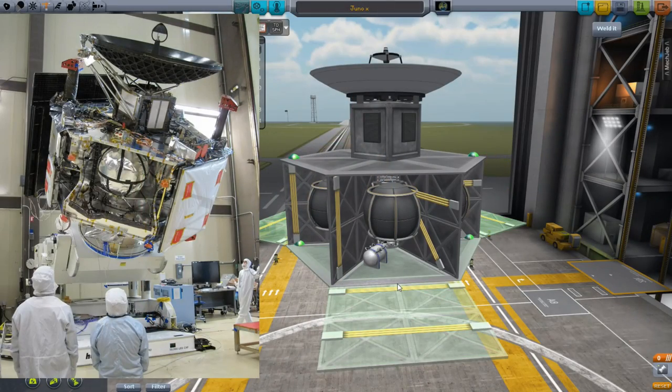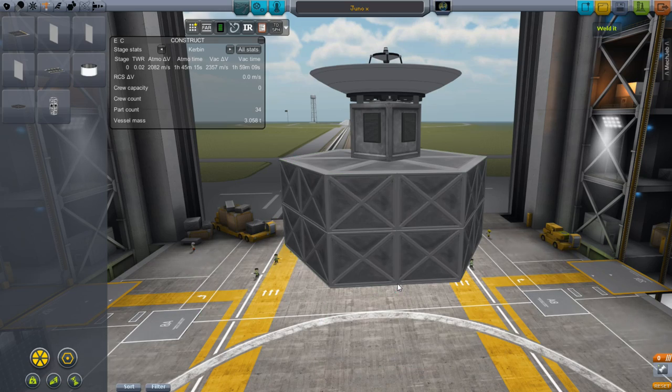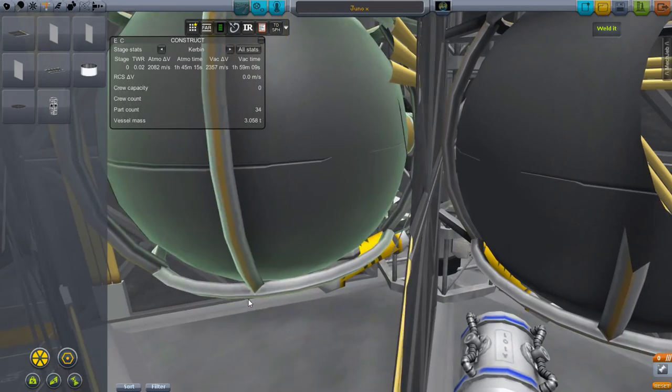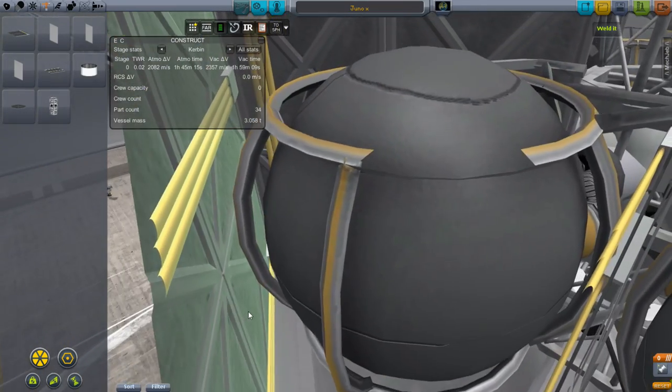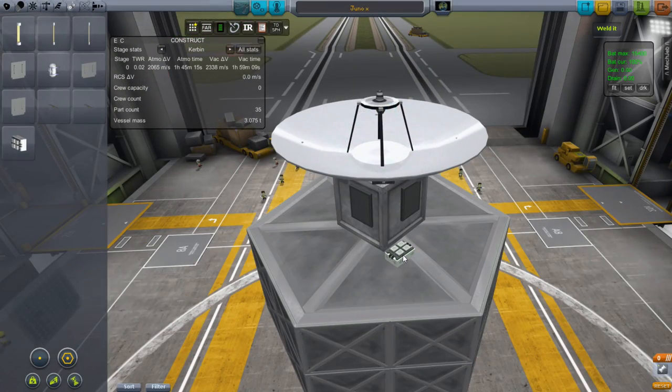I would symmetry these all the way around the outside, six of those, and flip them up to cover up that interior. If we were inside looking in here, we could see all of these little pipes and cables running through the interior. Well, here's my Juno main battery. Juno had a couple of these placed on the outside right along in here.